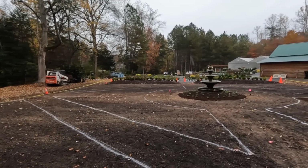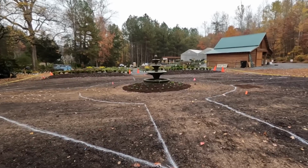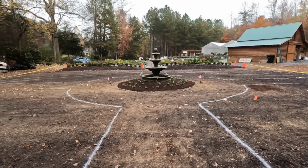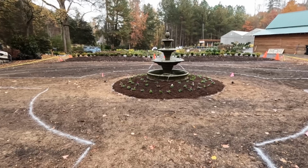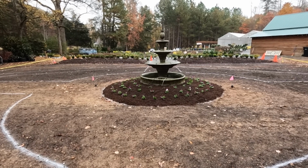We're also super excited about the rain. This is the first true rain we've had in a long time. Look at that, y'all. How sweet is that? So this bed will always be annuals, and I probably will try to keep it a mass planting of annuals. I just think it'll be really pretty right here to have it that way.